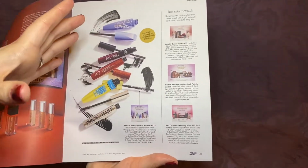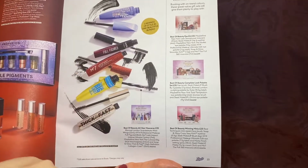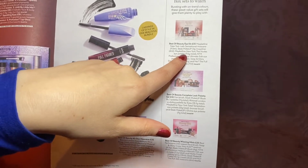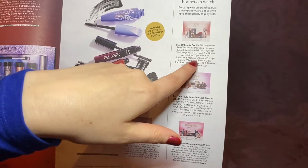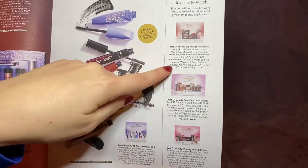So I'm not saying that they're trying to copy Sephora. I like that they're doing it. It just doesn't seem as good a value as the Sephora kits do. This Best of Beauty Eye Kit includes Maybelline Mascara, Sleek Eyeliner, Maybelline Palette, NYX Professional Makeup Palette, Soap and Glory, and number 7 Mascara. So that one's okay. Again, I don't think I'd spend £35 on it.